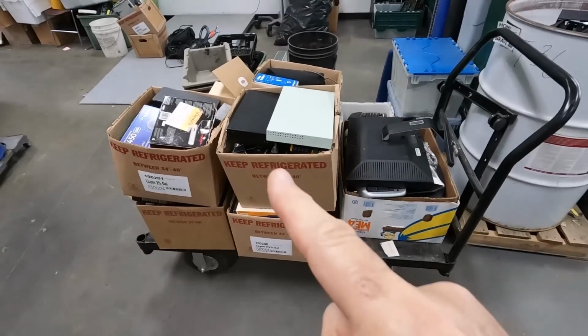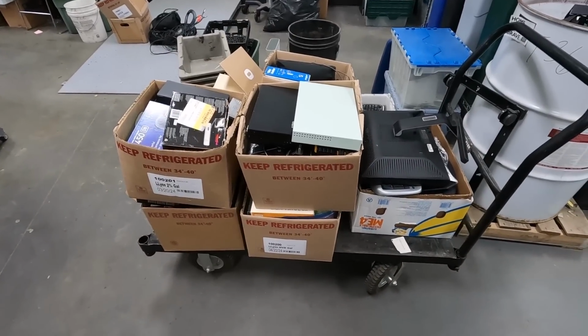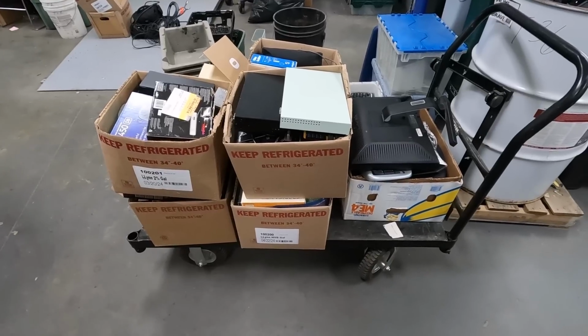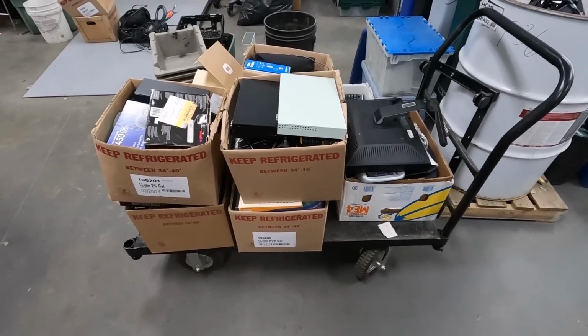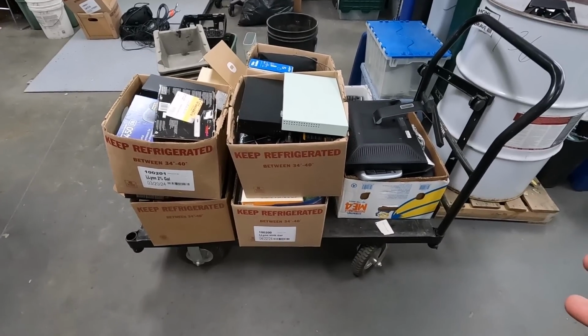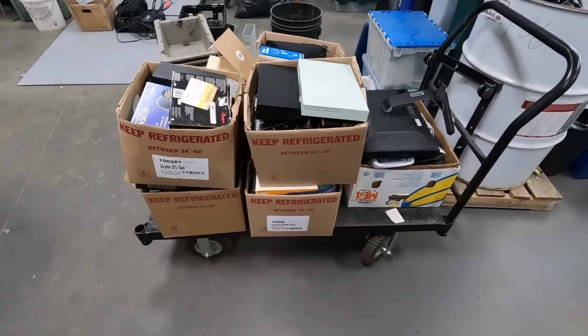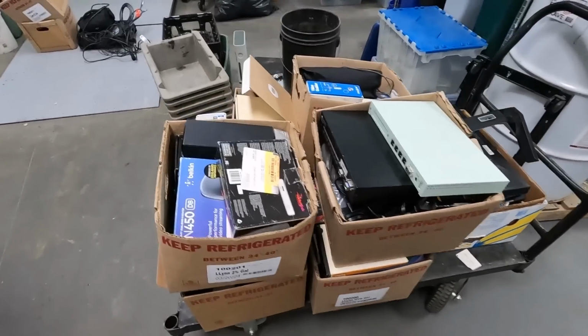We did a pickup from one of our local clients. They run a gaming center for young folks. Really kind of a cool setup that they have. But I don't know if I'm at liberty to share the details of who they are, so I'm not going to. But we had a real nice pickup here.